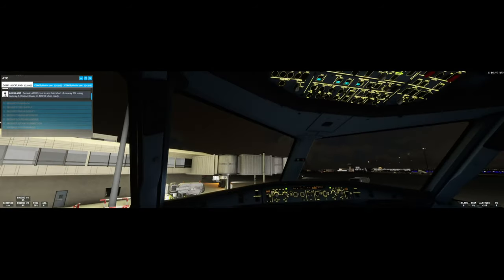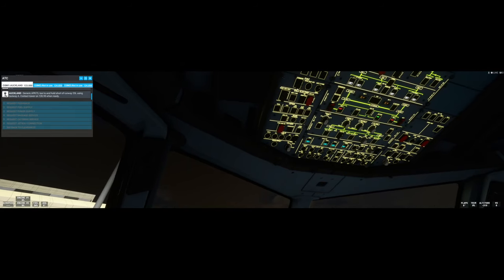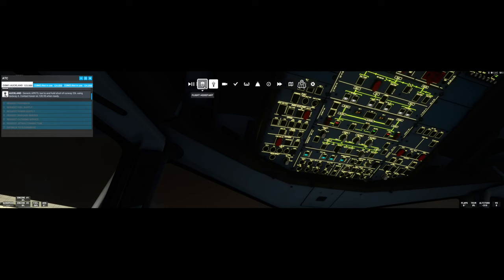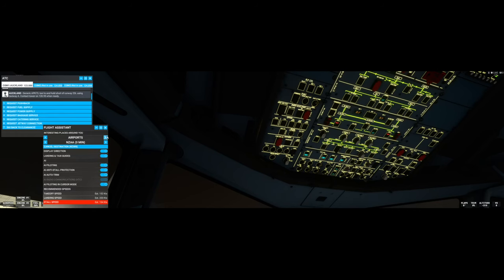Continue the rest of the items. What you can do, you can either do a manual contact start. We'll get him on, just get him on down.